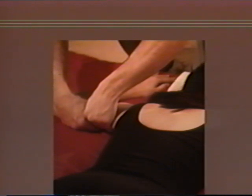These tsubo lie along channels of energy in the body, commonly called meridians, and can be thought of as places where energy tends to get blocked. These points are basically the same ones that acupuncturists use to put needles into to release stagnant energy and rebalance the body's energy system. Pressing on these points has a similar effect to using a needle, only somewhat less invasive.